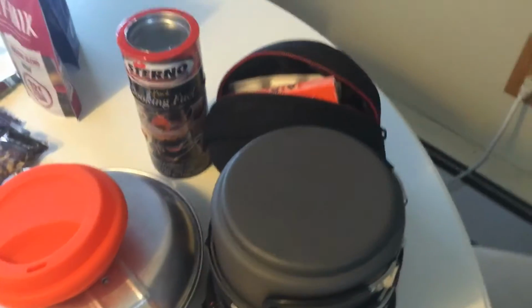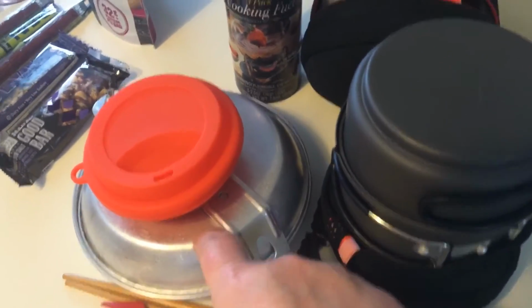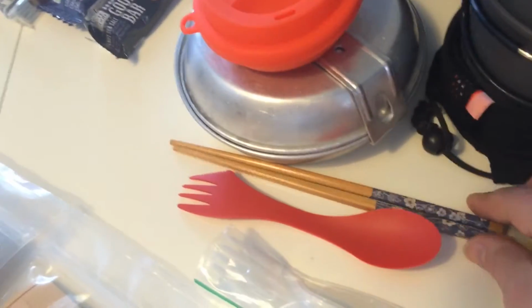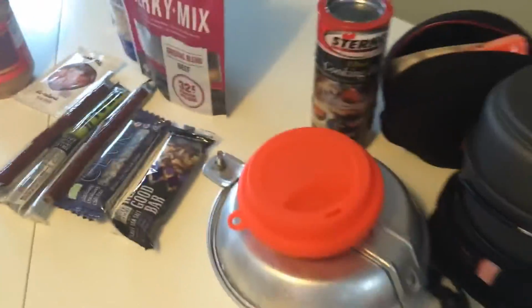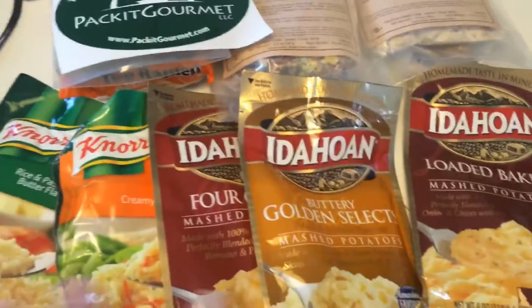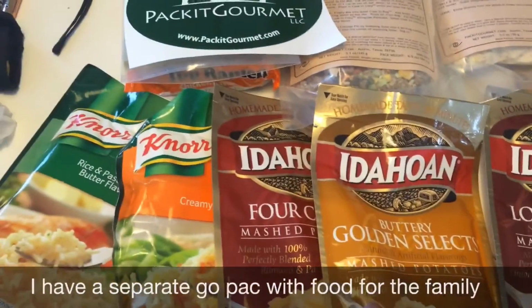This stove will work with an alcohol stove, but that is better for traveling. A small camping pot pan, a collapsible cup, a spork, chopsticks, and a few plastic forks. A small absorbent kitchen towel, and then as far as food preparation, this is just an example of some of the foods that I would put in there for a 72-hour period.